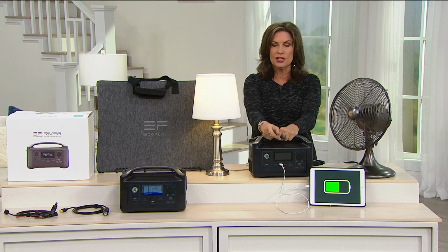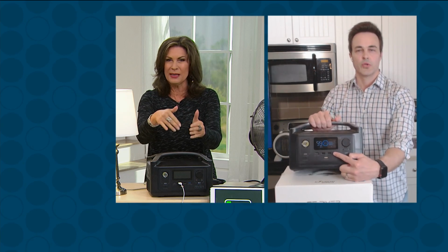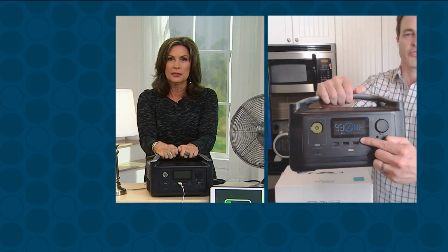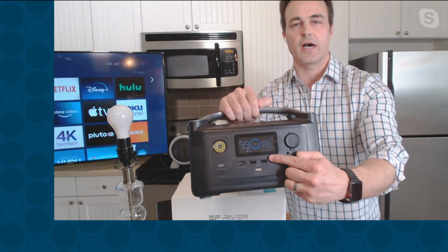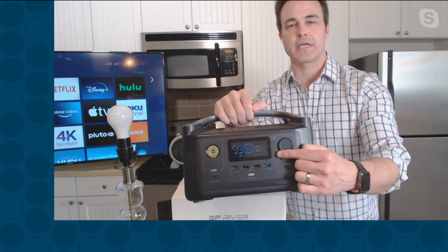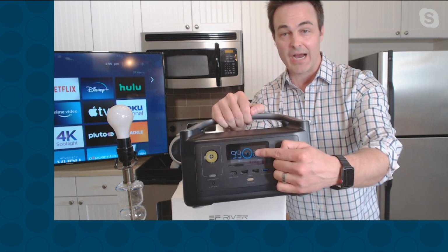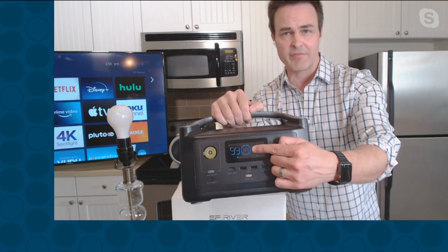I did have a question, Justin. How can you tell how far charged it is, or how much it is charged? Is there some kind of meter, or how do I know when the power is dwindling? Right on the screen here, this is the brand new LCD screen. Right now it's saying that I have 99 hours of battery left, and it's only at 97% charge.